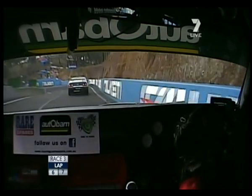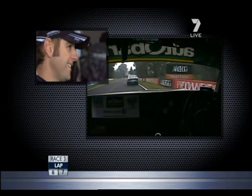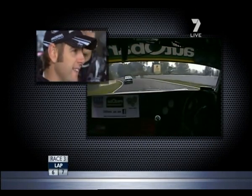Watch how close Richards is here. He's good on the stoppers into the elbow. He makes up heaps of time. The big coupe is a bit of a lumbering machine, but when it gets in a straight line, it's a jet. It is a rocket ship.